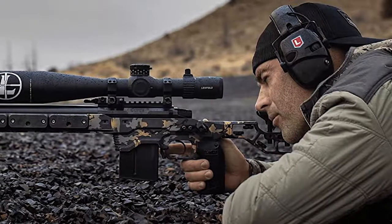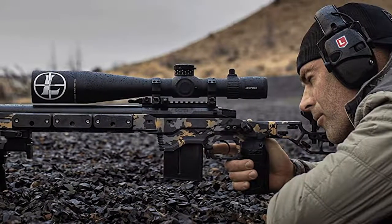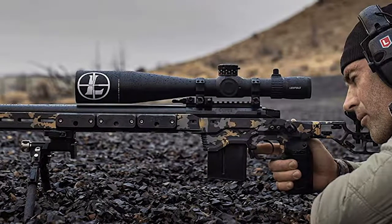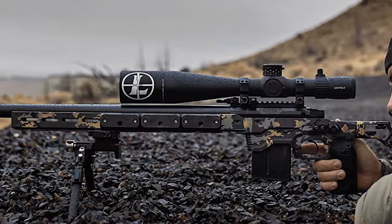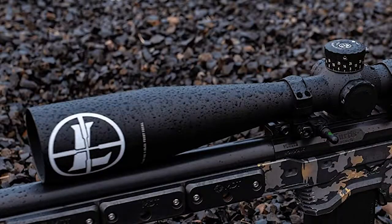So Leupold has served well by me in combat, hunting all over the world, as well as competition, and I'm very happy to see that the historic SOCOM multi-caliber sniper rifle has a historic American brand to go with it, and we will be getting this thing out in the field and making the most out of that proprietary CCH front focal plane reticle system brought to you by great American optics company Leupold.